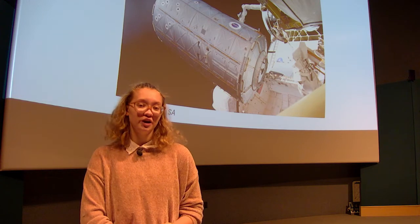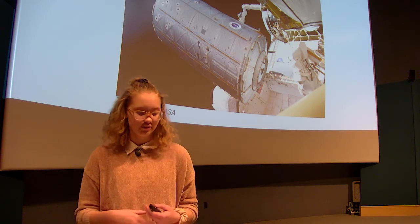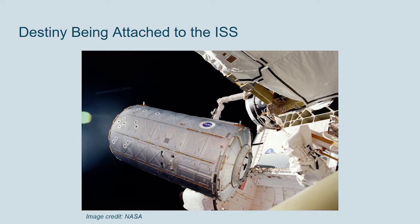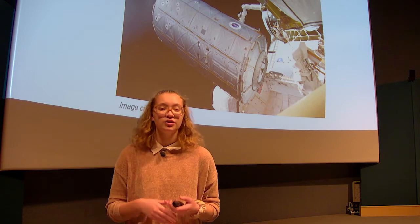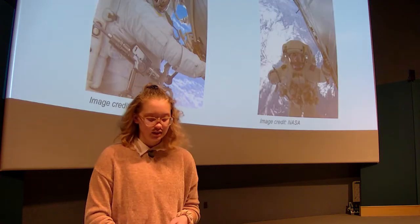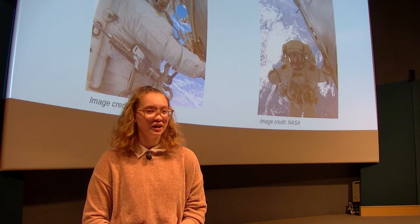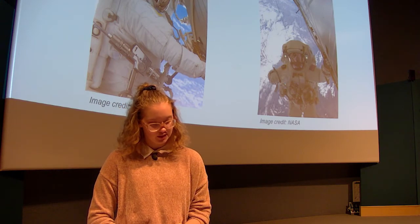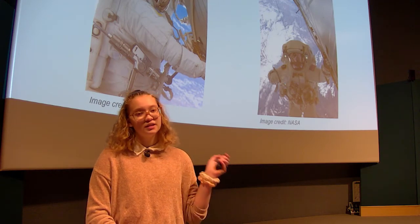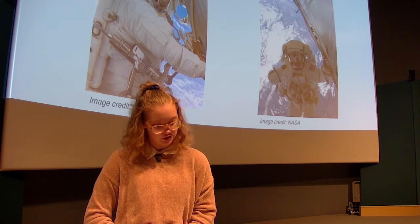Now I'll show you a few pictures of Destiny so you can get an idea of what a research lab in space actually looks like. So this first picture is Destiny being attached to Node 1, which was called Unity, in 2001 when it was first brought up to the ISS. These next two pictures are of two different astronauts. The one on the left is from 2007, when they added external storage to the Destiny module, and the right is from 2017 of an astronaut tethered to the side of the Destiny module.